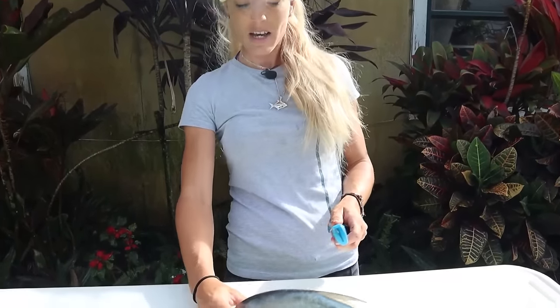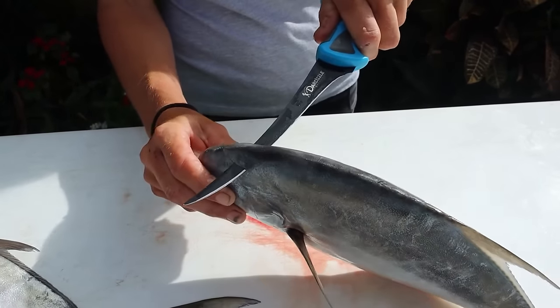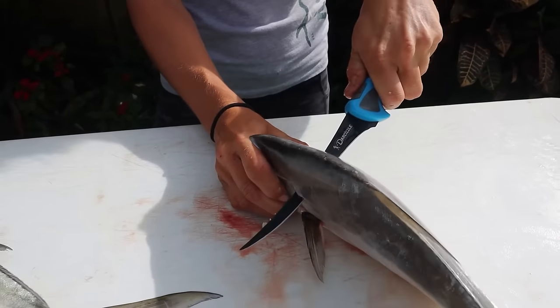So what I'm gonna do is put this fish straight up and down, and we're just gonna knock his head straight off. I'm gonna start off by his eyeballs right here, and we're gonna cut in. Kind of a little difficult when the fish is a little small, but that's okay. And then we're just gonna cut down.